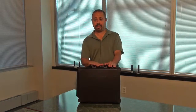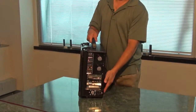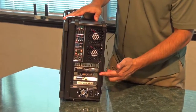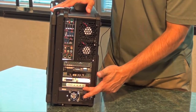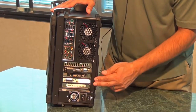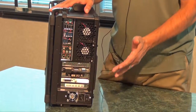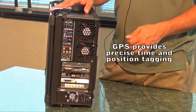So let me show you a little bit about the system here. If I turn it over to the side here, you'll see this is where the I/O is available to the user. The high-speed A to D converter has inputs over here. The clock is generated by a clock generator card that we provide that will allow you to have programmable sample rates. In addition to that, we optionally provide a GPS receiver card. That's shown here, and it gives you the ability to timestamp data that's locked to a GPS satellite.